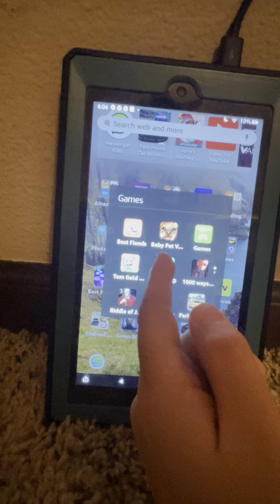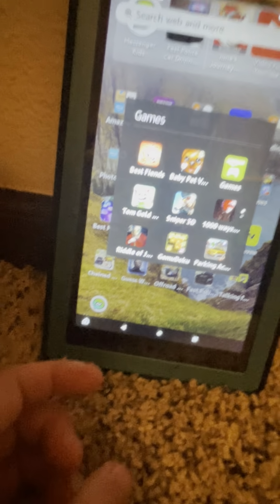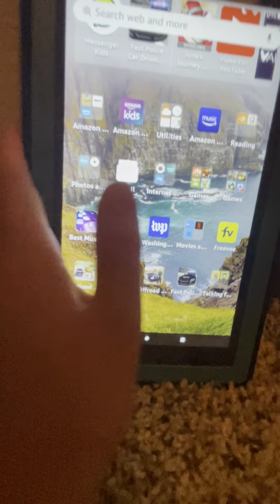No, I don't want this game. This game sucks. Alright. Games. Baby Pet Vet 2, Riddle of Jason, 1,000 Ways to Die, Pick Me Up, My Lottery, zombie apocalypse. Emails. Let's see if we have any emails. Nope. No emails. See, in the utilities.